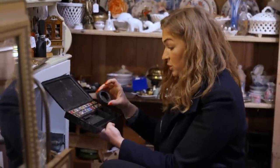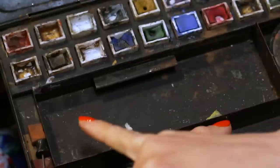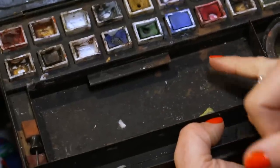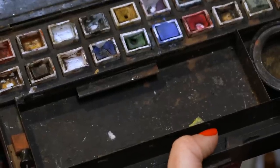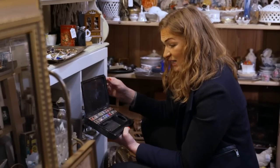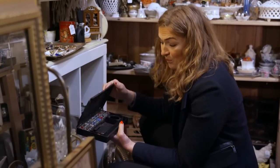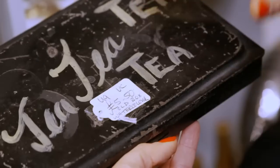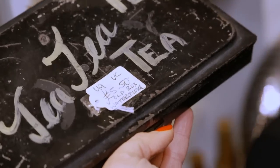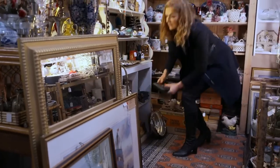There would have also been porcelain. And then a little tray. And this is where you would put your brushes. You would be surprised how collectible paint boxes are. I just really like it. I know it's battered and I know it's got parts missing. But it's got so much charm. This is so worth £5.50. It's a bargain. I'm gonna go and see Val.